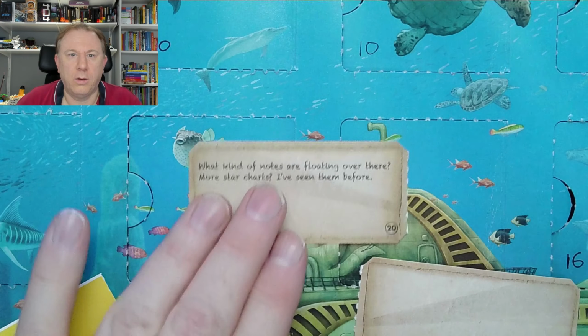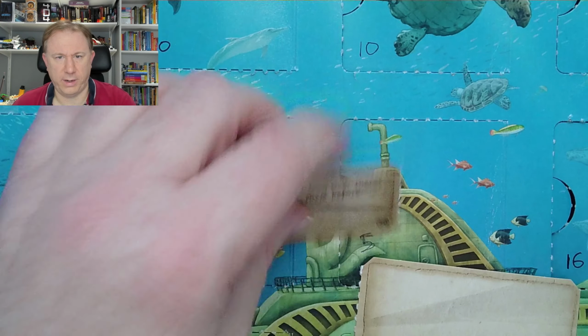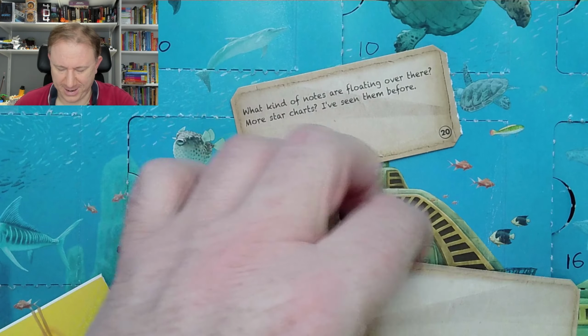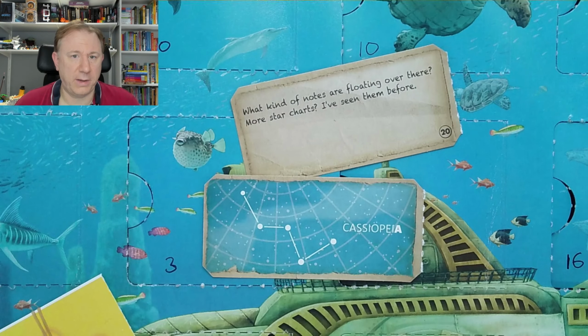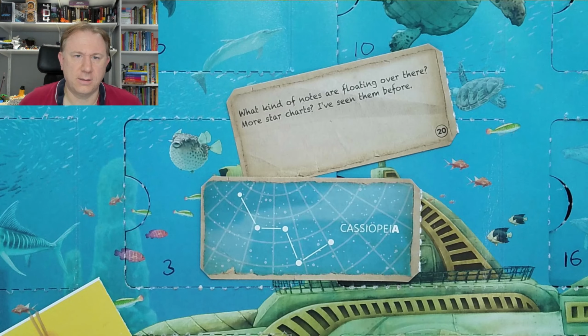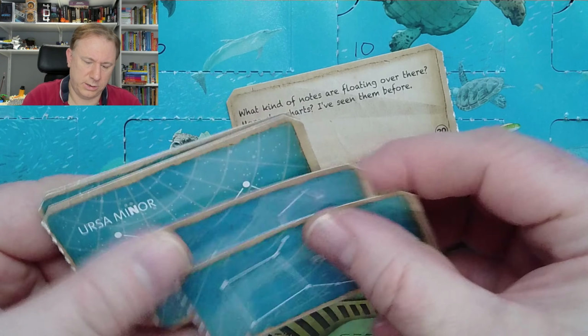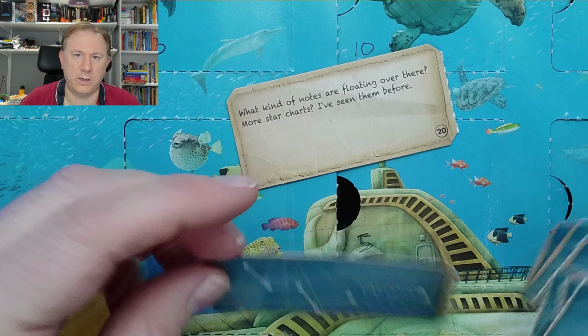Right. What kind of notes, musical notes, written notes, are floating over there? More star charts. I've seen them before. Okay, on the back of it, it's blank. And this one's clearly blank on one side, and on the other, a star chart. Well, we have been collecting star charts in previous days. I've got them all by here, in fact. So I now have 1, 2, 3, 4, 5, 6 from previous days, plus this 7th one of Cassiopeia.